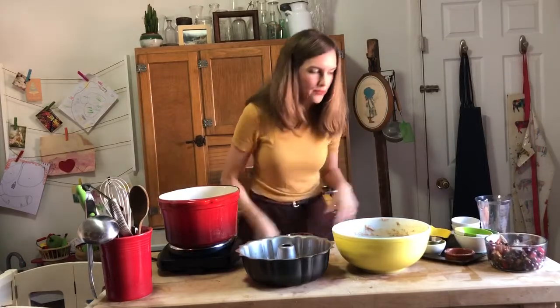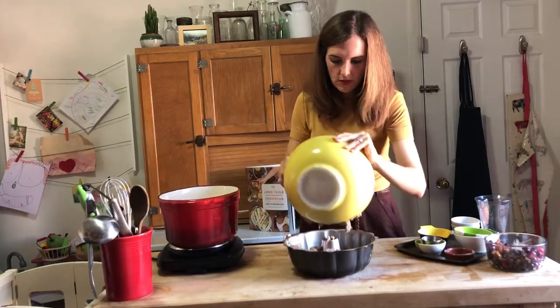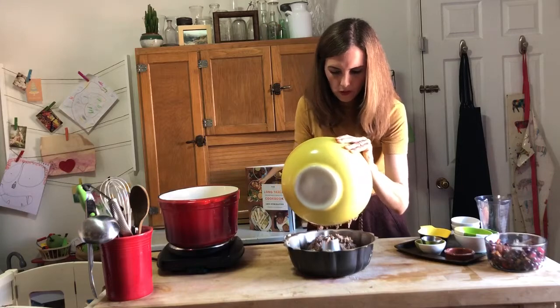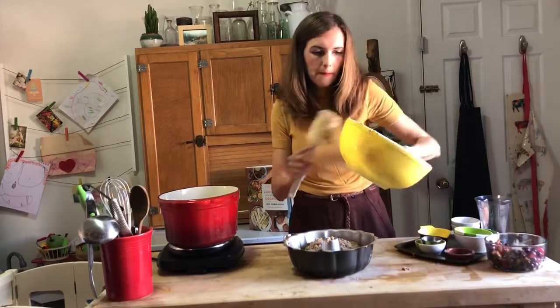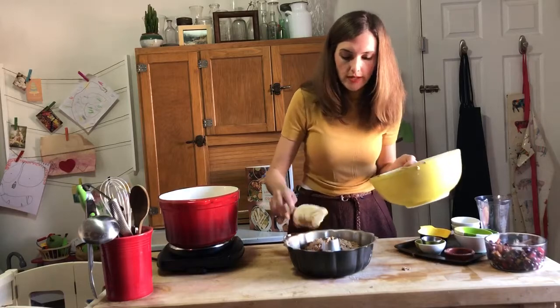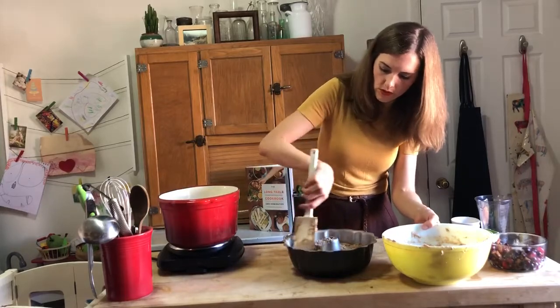Okay, so I've done that, and now we're going to put the cake batter into the bundt pan. Again, I've greased this bundt pan with coconut oil. You can use whatever you have on hand. Coconut oil kind of gives it a buttery finish, but whatever you happen to have on hand that has a higher smoke point. So again, as I said, grapeseed oil, you could also use avocado oil. Coconut oil has a high smoke point as well.